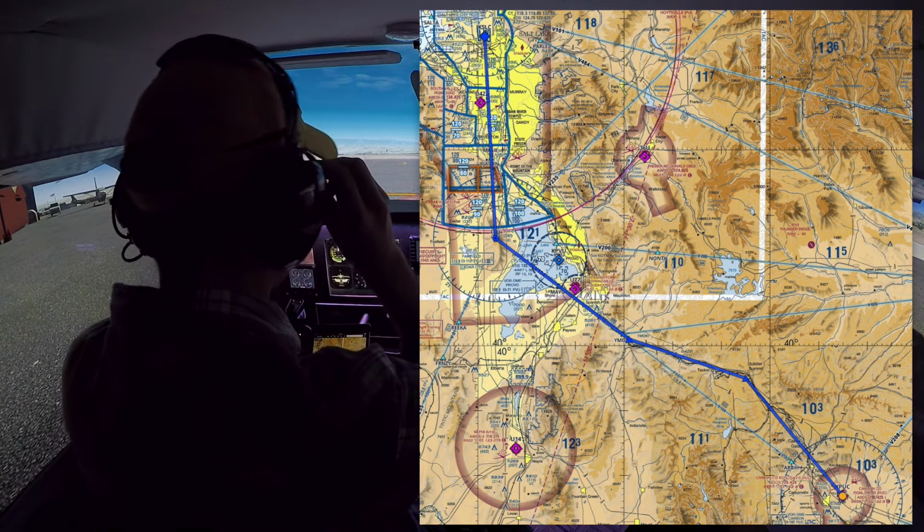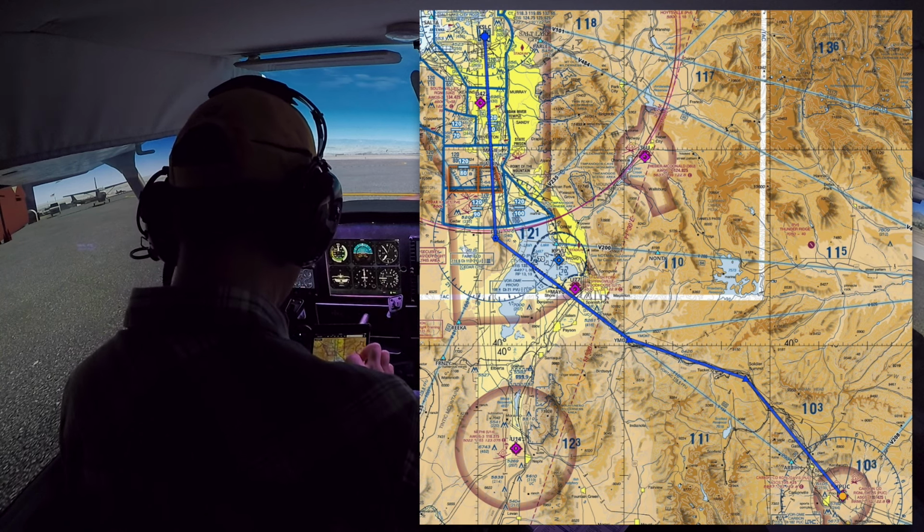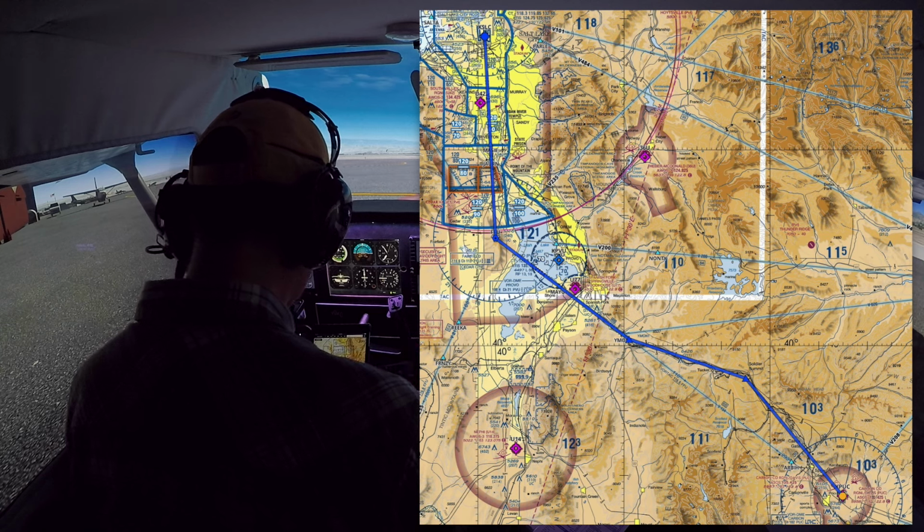I'm not running real world weather right now because it's not very good. But we're going to fly up Price Canyon over Soldier Summit, down into Provo, and then ask for approval to fly into the Bravo to land at Salt Lake City. We're going to do this on PilotEdge today.